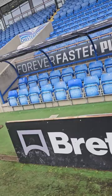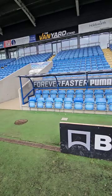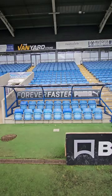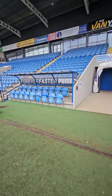Dugouts. That's your home dugout. As you can see, that's your away dugout. This is where Paul Cook and his team will give his commands, what he wants to see for the players on the pitch from here. Some photos from here and I'll be back in a bit, guys, right? Cheers.